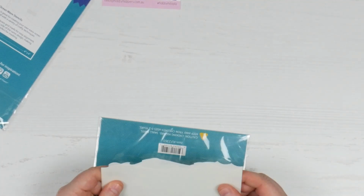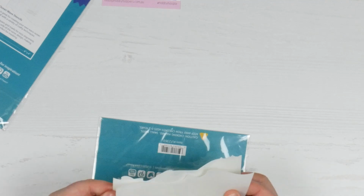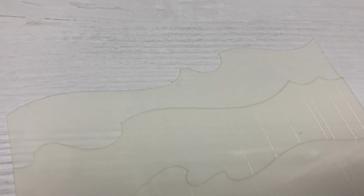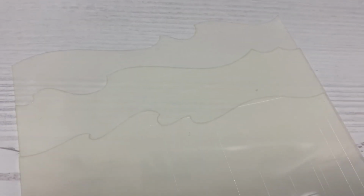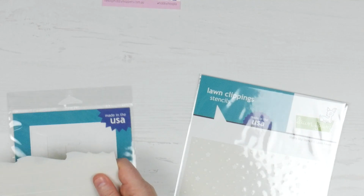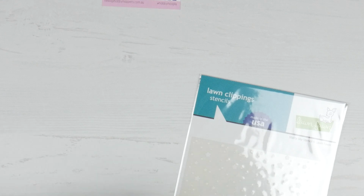I don't know if you guys can quite see. Hopefully when I do the zooms you'll be able to see it, but they stack really nicely together to make like a really wavy scene, or you can just use 1 or 2. And I love Lawn Fawn stencils. They've actually become, and you guys have seen it in my favourites, so I reckon I've featured them 3 or 4 times. Just some of my favourite things to have in here.